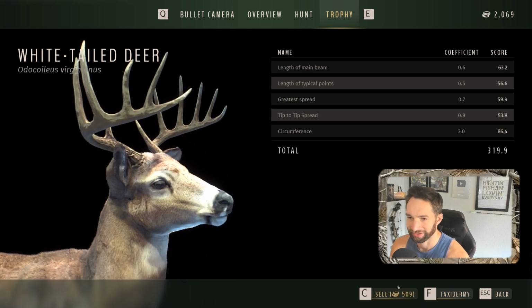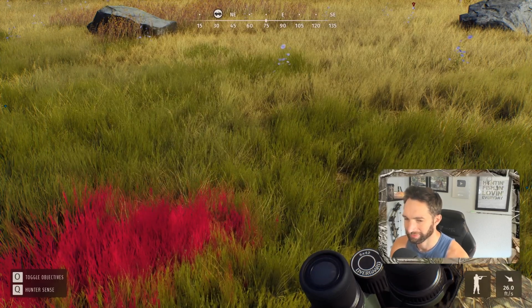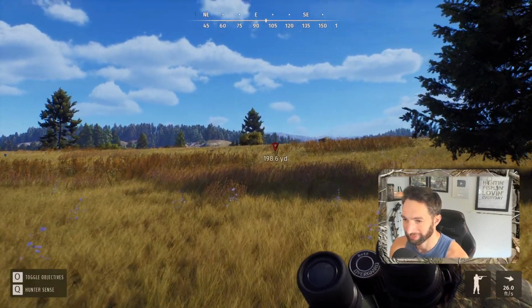Definitely a pretty big buck, but I don't think we'll quite get it mounted. Once we get one that's like 3 or 4 stars or more, then we'll probably mount it. But I'll tell you what, if we get this muley, we're gonna mount him in a heartbeat for sure.